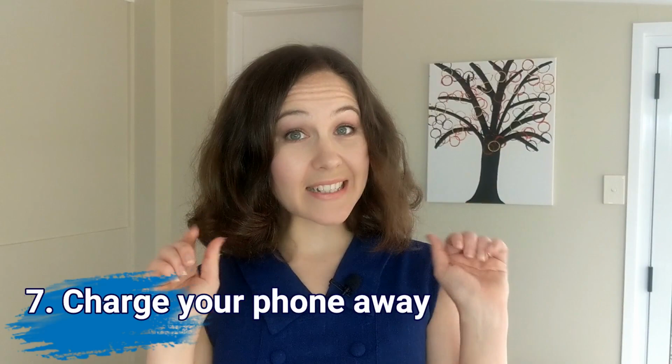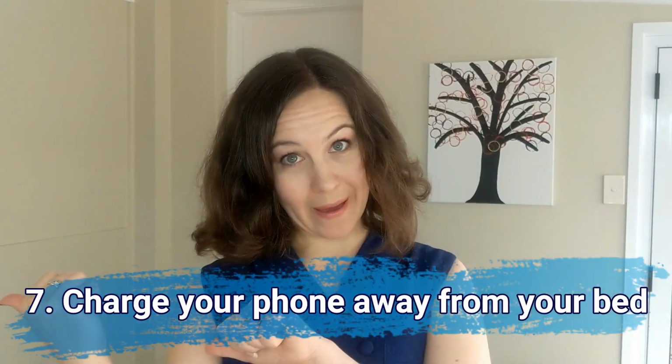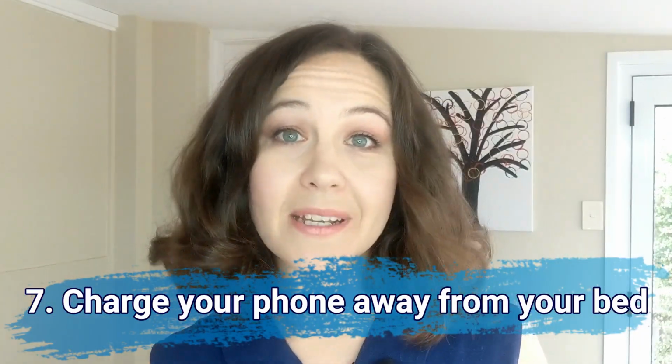Tip number 7 is to plug your phone in away from your bed. Preferably in another room if you can, but at least somewhere where you can't reach it from your bed. This will stop you from waking up in the morning and picking it up and looking at it first thing, or using it right until the moment you turn off the light at night.